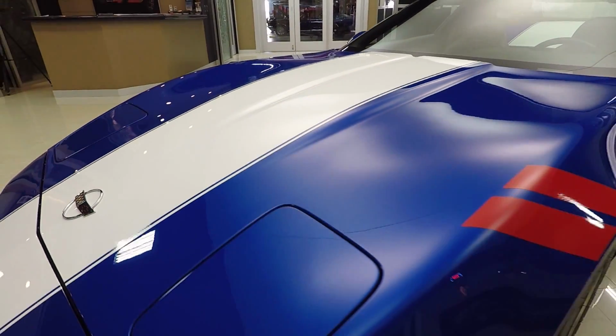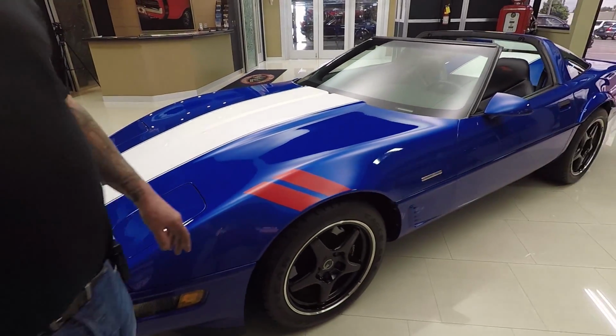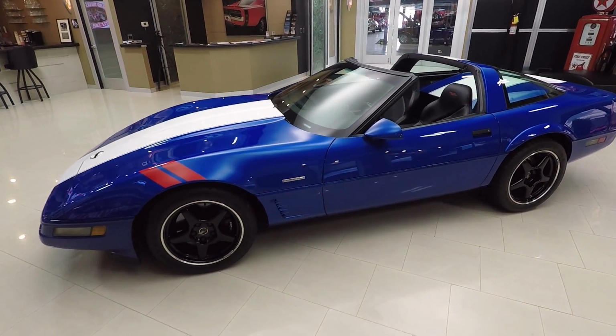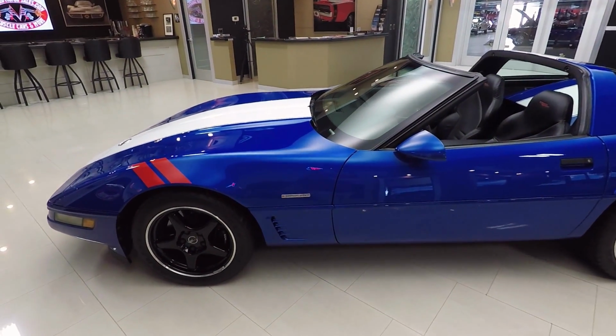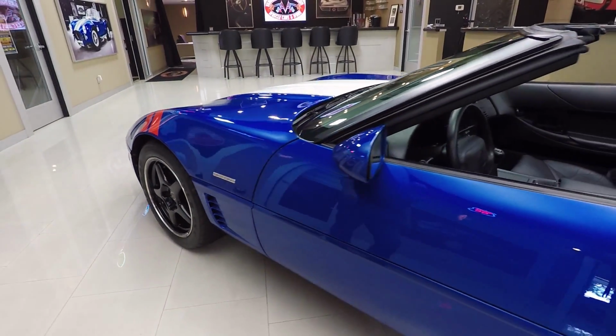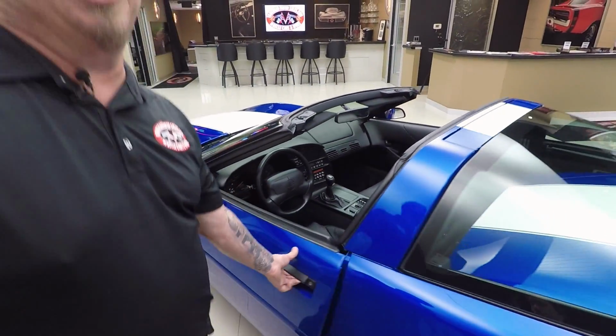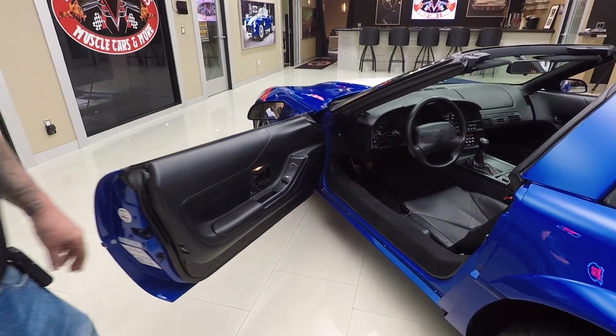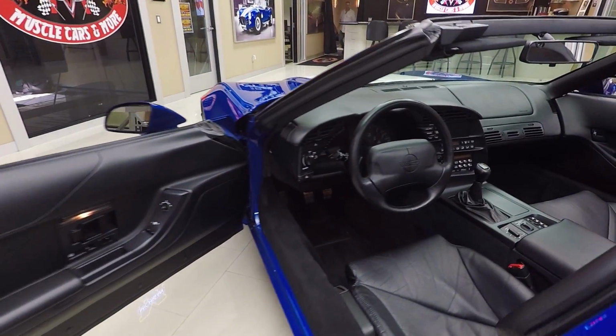This thing is sweet. I've not had the chance to drive this one yet. I have driven these cars before. They are little rocket ships, 6-speed trans. Of course, that Corvette Grand Sport motor making all kind of power. Look at this thing. It still has the new car smell in it. It's amazing, guys. 6-speed, beautiful interior.